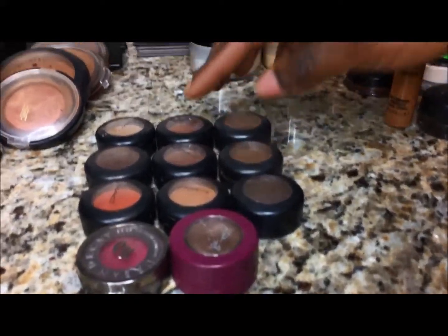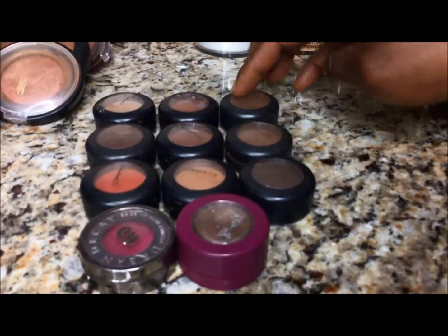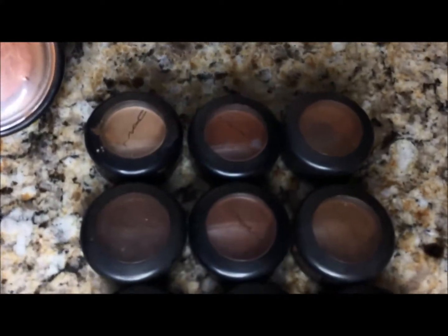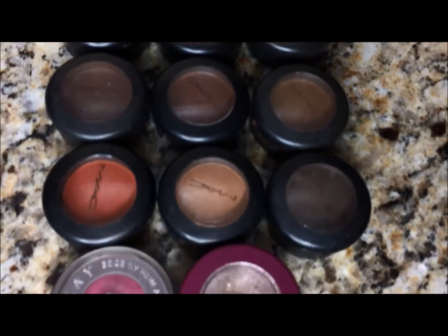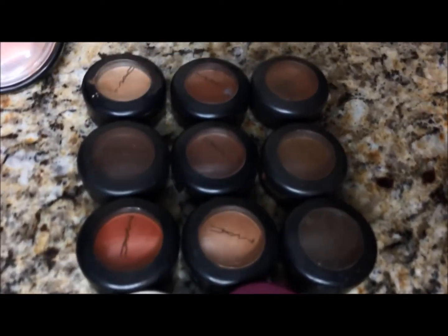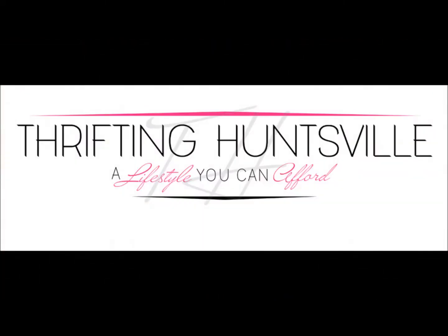Now, I also have on here 10 little eyeshadows. You can count those, or it's actually 11 eyeshadows on there. And I can't believe how much stuff I have. So as you can see, I'm saying it now, for 2017, I am not buying any more makeup.